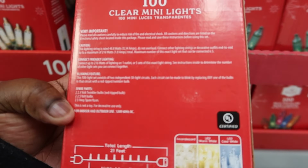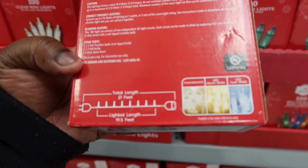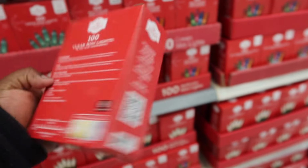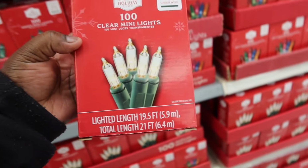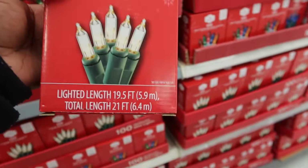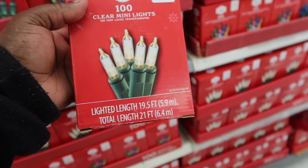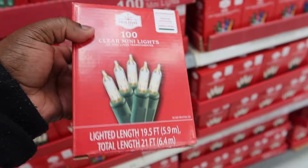All right, y'all, so as y'all can see, we are in Walmart. I never had to buy lights because of the fact that our trees were always pre-lit. This says it's 21 feet. Y'all think I probably need two? We're gonna see.